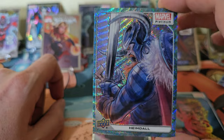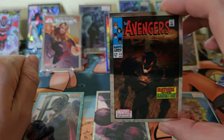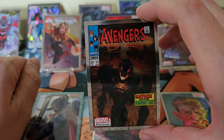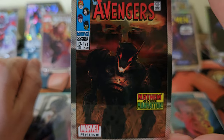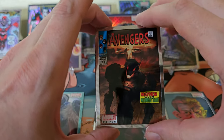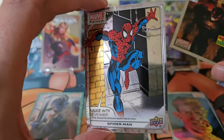Blue Wave, Heimdall. Pretty cool. No way. Ultron, variant cover. Andre Meister is the artist on that. Wow. And then our last hit. Spidey! Let's go. Acting like he's going to go fight some crime.